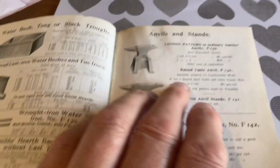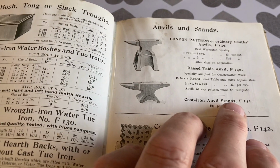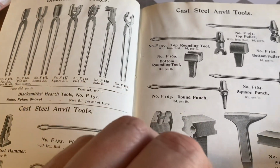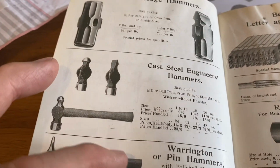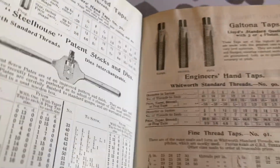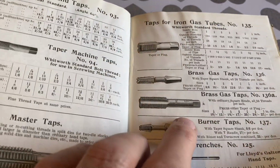We're always looking for names and references. F140, F39, F41, 141. And then of course the tools and the tongs and the Warrington hammer, Castile, an Exeter hammer, a Canterbury hammer. Blimey. The names of these things. Yeah. Stocks and dies. The Steel House stocks and dies. Wow, we'd like to find some of them, wouldn't we? Let's see if we can see some names in here.